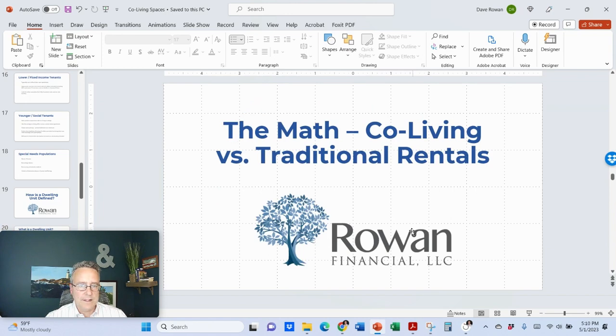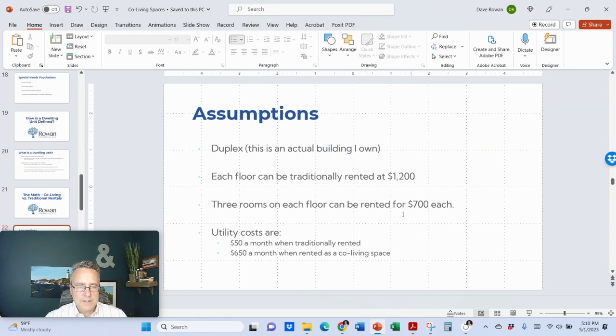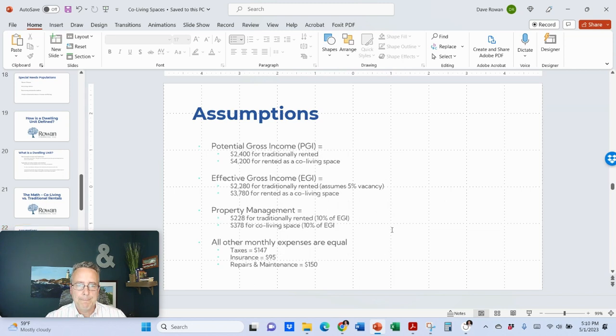So the math, let's look at this. Co-living versus traditional rentals. So this is an example of a duplex that I actually own in Philadelphia. If it were rented traditionally, top and bottom, each floor could rent out at $1,200 per floor, but the 3 rooms on each floor can be rented for $700 each. When we rent this traditionally, utility costs are $50 a month. They balloon up to $650 a month when rented as a co-living space, again, because you're paying for all of it. And so this is some more detail.